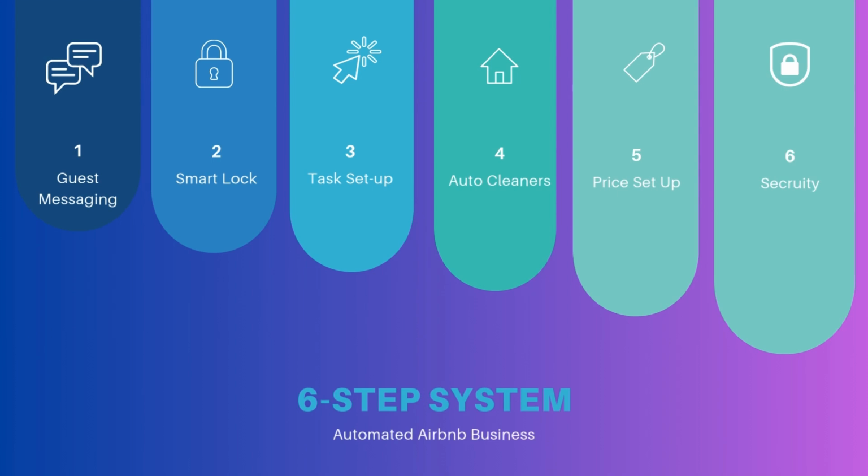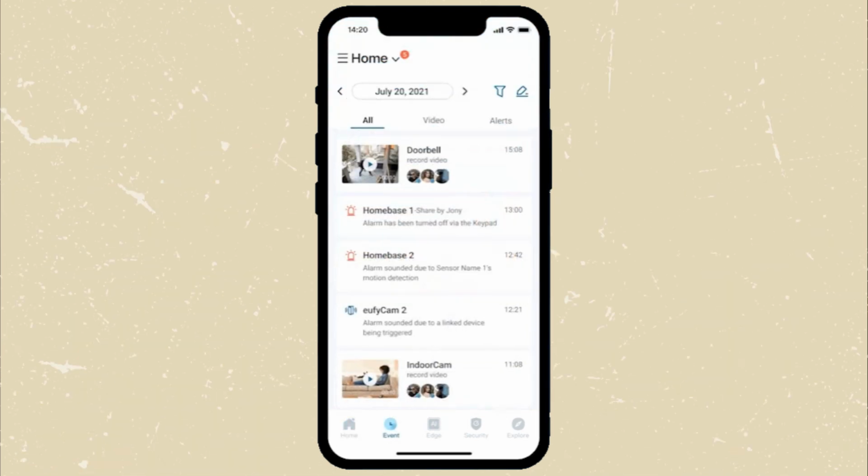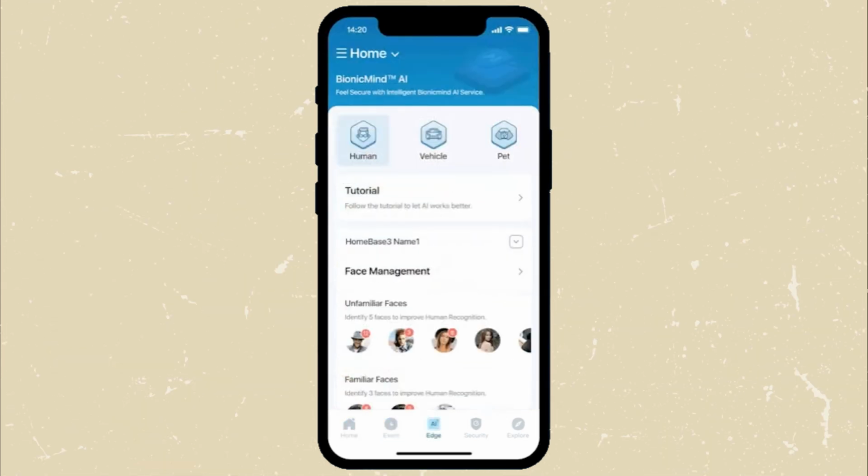Number 6, let's talk about security. If you're running an Airbnb business, this is critical to ensure the safety of your guests and yourself. I use the Eufy security system, and it has been a game changer. The price has been relatively affordable. I bought it on Amazon for about $249 at the time, and they give you free access. So there's no subscription that you need with this.